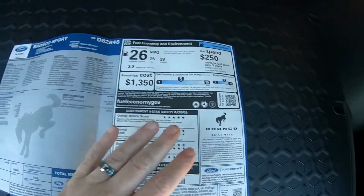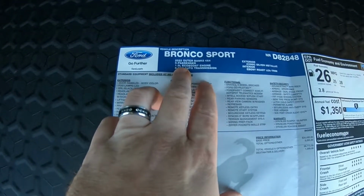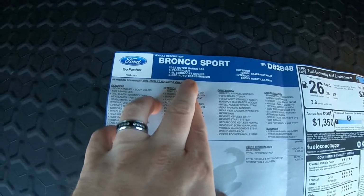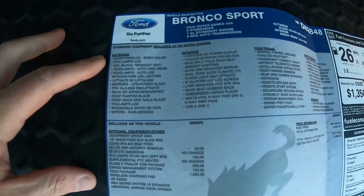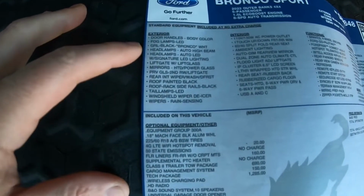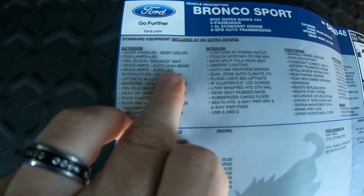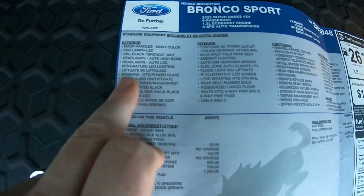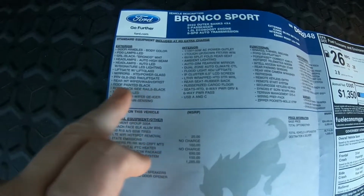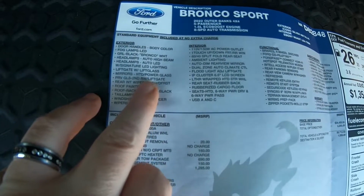Go over everything. Like I said, it's a 2022 Bronco Sport. It's got the 1.5 liter EcoBoost, 8-speed transmission. We got LED fog lamps. It has the Bronco in white on it. The headlamps are auto high beam, and they are LED, signature LED lighting. Lift gate, and the lift gate glass will open. Mirrors are heated, power.